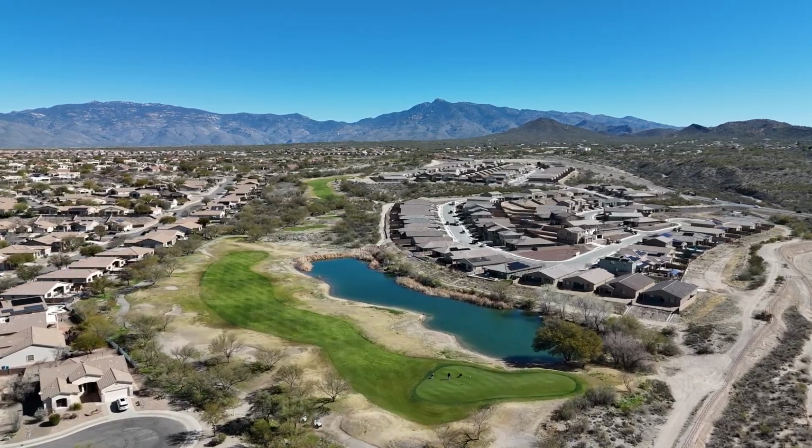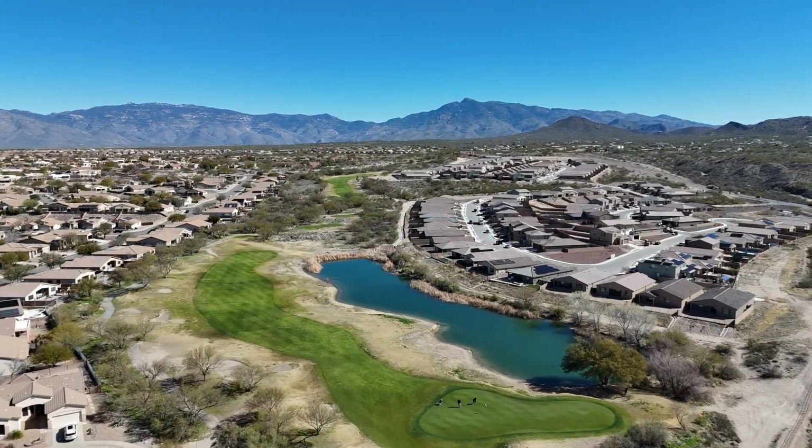It's a beautiful course, but it is a little bit challenging for me. It might be great for you, but beautiful course, great greens, and beautiful views as well.